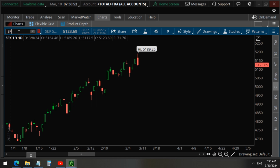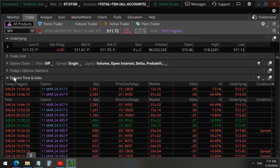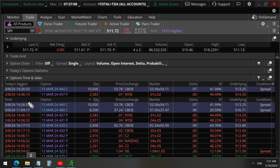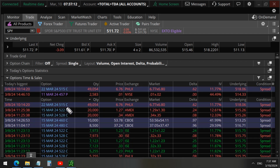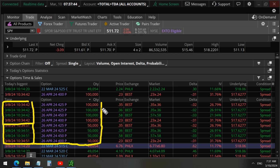To do so, we will take a look at the SPY ETF that tracks the S&P 500 index. For the options being traded on the last trading day, March 8th, we can see here that there were very significant trades happening that were at least 100,000 contracts. These were being traded by the same trader because you can see the time it was done at 10:34 at the 42-second mark. We can also see that just a few seconds later, at the 51-second mark, these same trades also came in. And so these are most likely the same trader, just a few seconds apart.